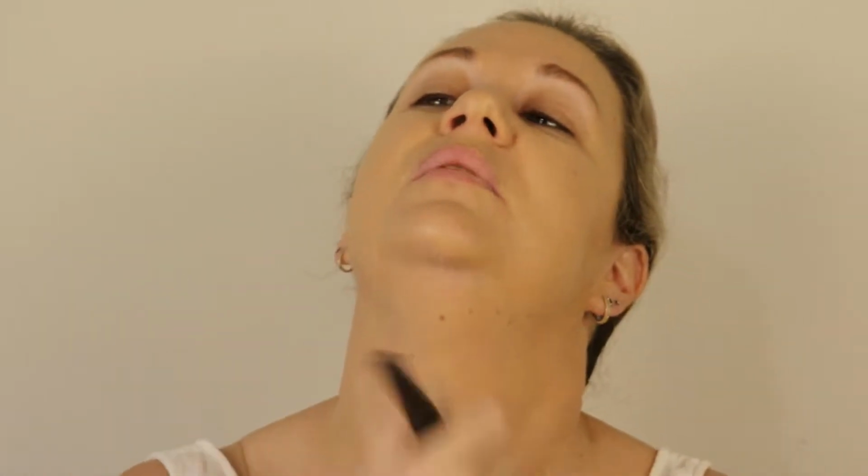Down the neck, because I have no tan yet. It's only the beginning, well, it's the end of spring. It's not even the beginning of summer yet, but it certainly feels like the beginning of summer. It's really hot. I mean, we're close to summer.